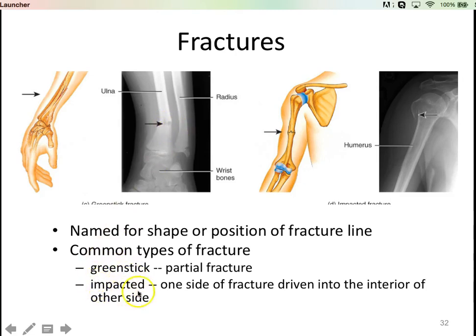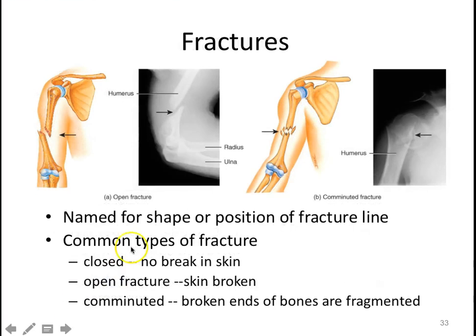An impacted fracture is basically when one side of the fracture is driven into the interior of the other. So here you can see the humerus. It's slightly different than this image, but in this x-ray you can see it broke right at the neck, and the shaft got shoved into the head of the humerus, which I've not witnessed in person. However, it seems horribly painful.